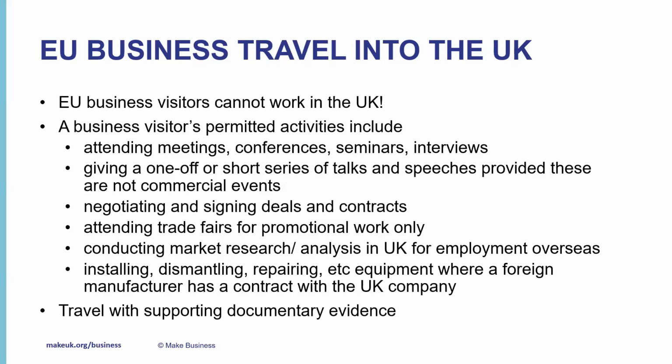Again, there's a certain amount of guidance around this kind of documentary evidence and what might be useful in particular circumstances. If the activities to be carried out by the EU national are not within the business visitor rule, then you're going to have to find another possible immigration route.